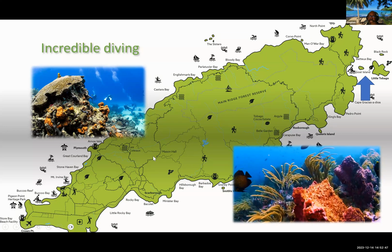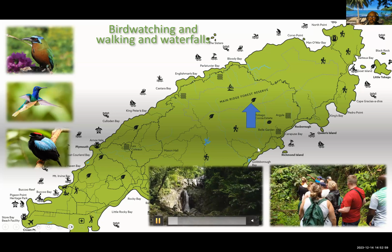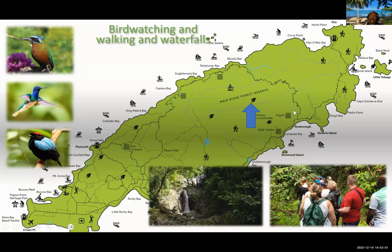And as I continue around, come on, next slide. Told you to come on. Right, the next slide brings me down to the Roxborough area here. Now, Roxborough is the home of Argyle Falls, which is this beautiful, gorgeous, three-tiered waterfall.